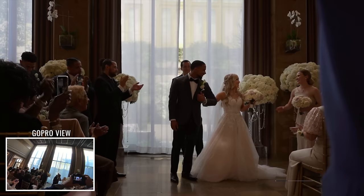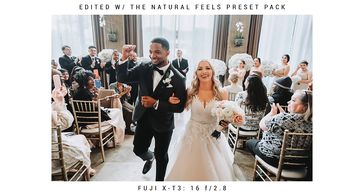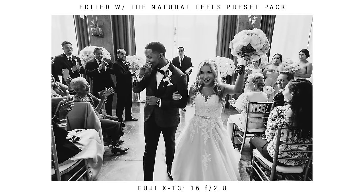So now it's time to process out. Yet again, I push up nice and close on them, use my widest lens, the 16 f2.8, go into zone focus, continuous autofocus, and take shots of them walking out. This way I get a nice wide shot, it includes the guests, and you can see them nearly full body.